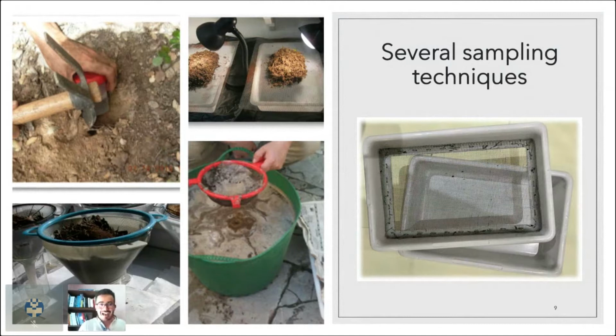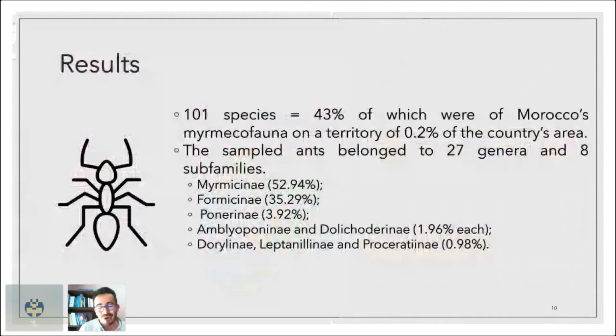As results, the list of all species has been sent to the organizers of this Congress, and to you, thank you Hema. It also includes the ants that were captured by the participants during the two excursions we organized in Morocco during Taxomara last year. The sampling revealed the presence of 101 different ant species, with about 43 Moroccan ants, on just a small area of 0.2% of the total country's area. This is really very important.